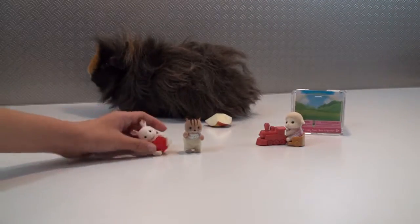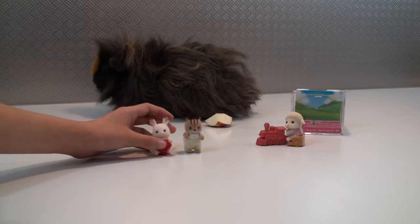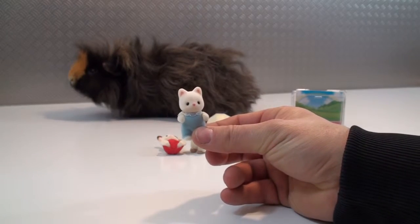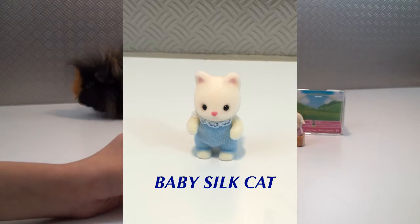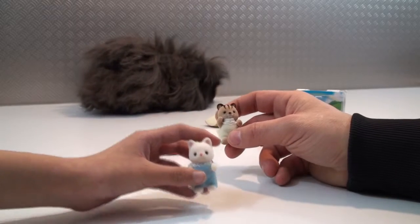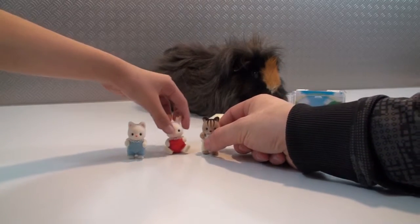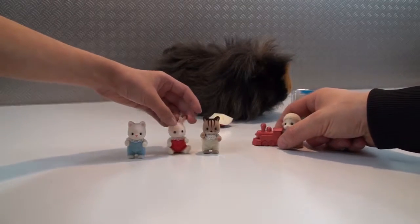Oops, doesn't want to stand up. And last, we have baby silk cat. There you go, Juliana. So they're all very detailed and they're very well made and they're nice and soft and they have nice clothes. So that's probably why they're so expensive, but we really like them anyway.